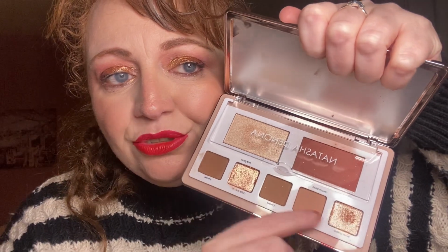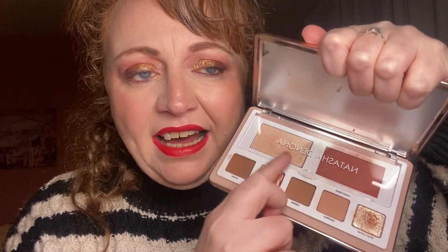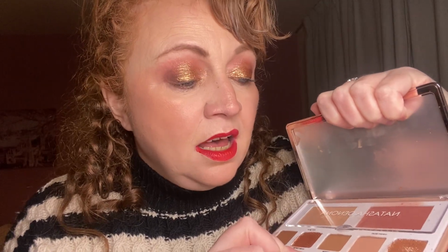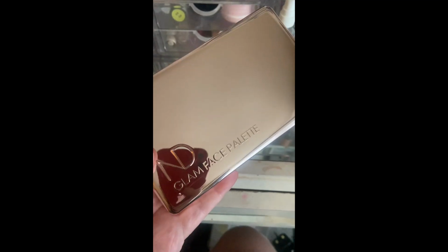These two shades here are definitely what makes this palette. And I do love the highlighter up here as well. Again, you will see the swatches really, really soon. So absolutely love that. It's one of my favourite neutrals.